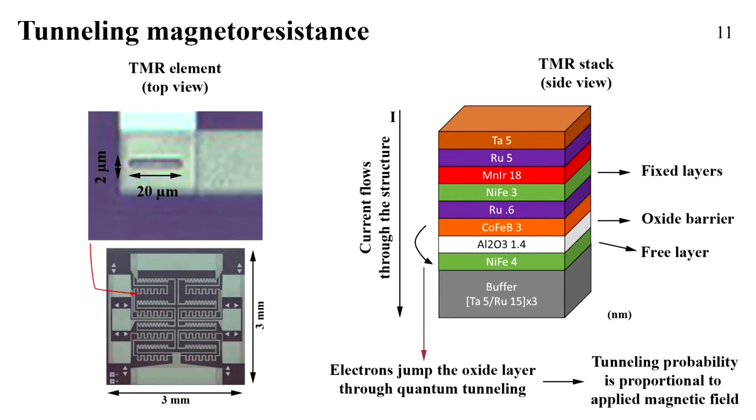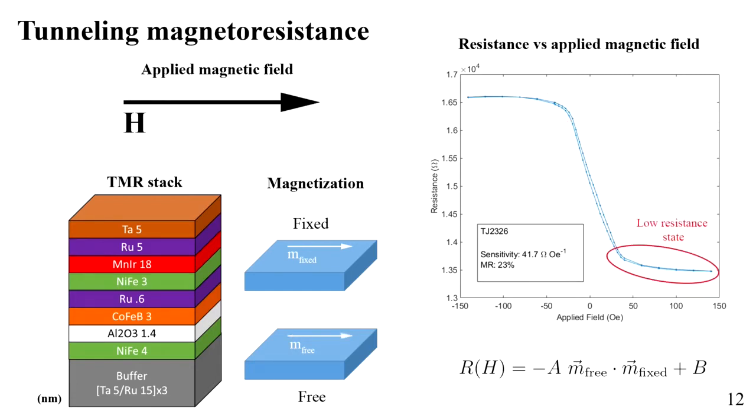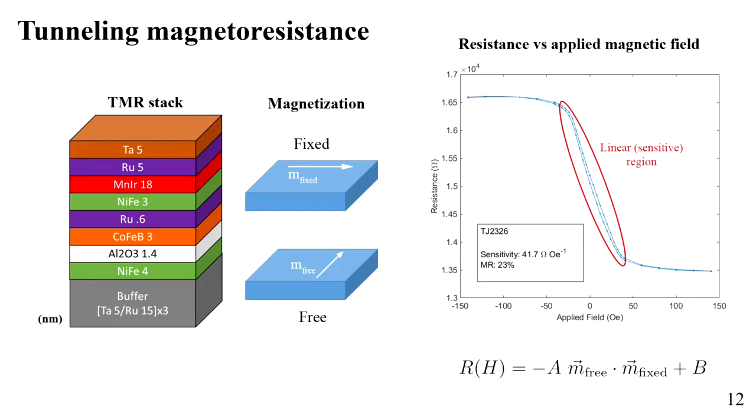When a current is applied to the stack, electrons will flow through it, crossing the insulating aluminum oxide thin film by quantum tunneling effect. The probability of an electron crossing this barrier is proportional to the angle between the magnetization directions of the free and pinned portions of the stack, being maximum when the layers are antiparallel to one another and minimum when they are parallel. Macroscopically, this effect manifests itself as a variation in resistance of the TMR element, with a linear relation between applied magnetic field and resistance being observed.